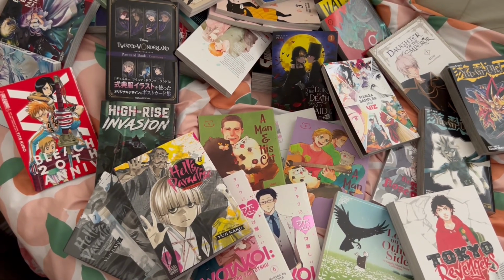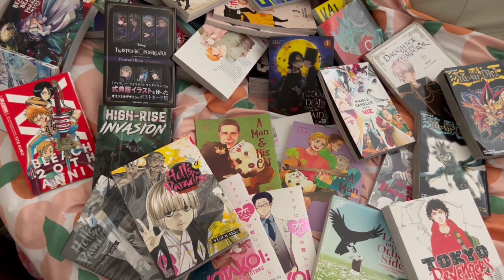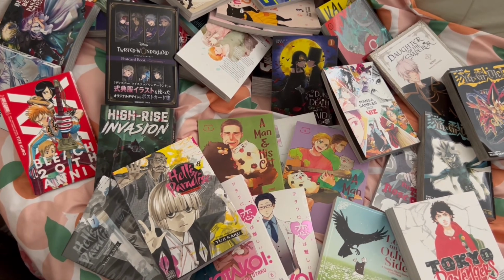I do have a couple more manga hauls because I have some pre-orders coming in soon. So that's a for sure. At the very least, that's a for sure.